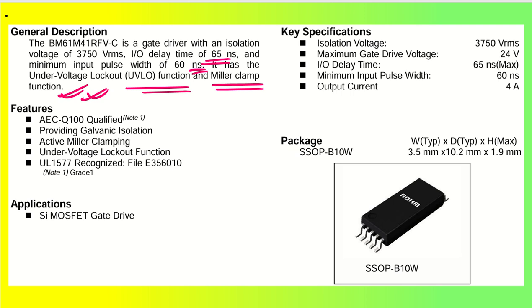Okay, now let's get into some of the features that this particular IC offers, and the same way you can compare for your other applications as well, or other ICs as well. So you must have AEC Q100 qualification. It is going to provide you galvanic isolation. It has active Miller clamping, which helps you to dissipate the extra charges during the off phase. It has under voltage lockout function, which actually saves your system from starting before the voltage reaches a minimum threshold voltage, so that the system doesn't go in wrong position.